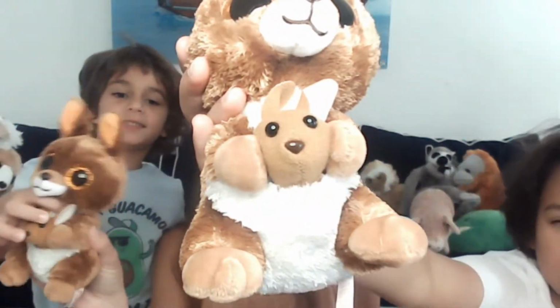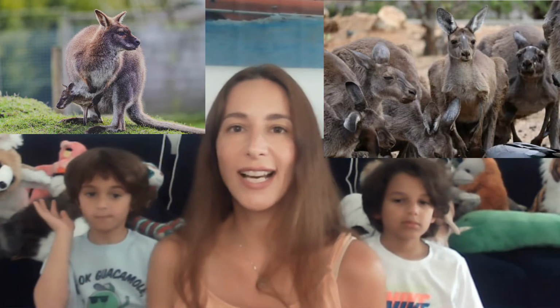Today we're going to be spreading love in Australia and learning about their iconic kangaroos. So let me see, this is our zoo member. We have two of them. And they have toes. So let's start by defining kangaroos.